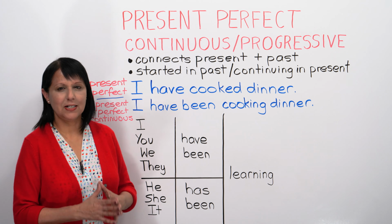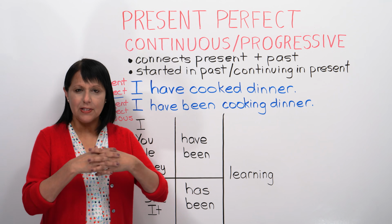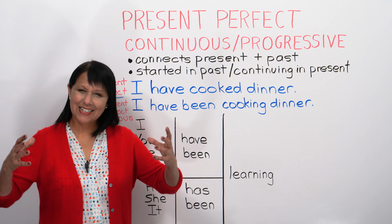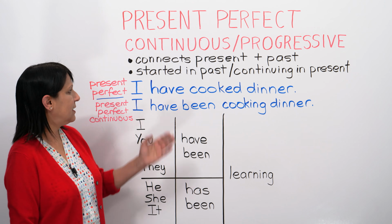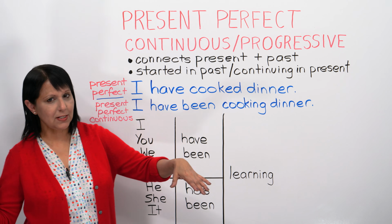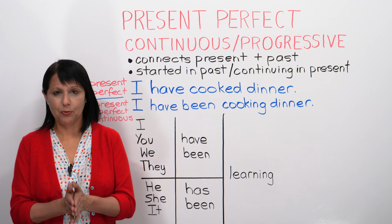So, the present perfect continuous tense is a special tense in terms of time. Why? Because it connects or links both the present and the past. It doesn't talk only about the present or only about the past. It connects them. Let's see how. So it talks about an action that started in the past and it's still continuing now. Okay? Something that started in the past and it's still going on now. All right? So let's look at an example to understand exactly how it works.